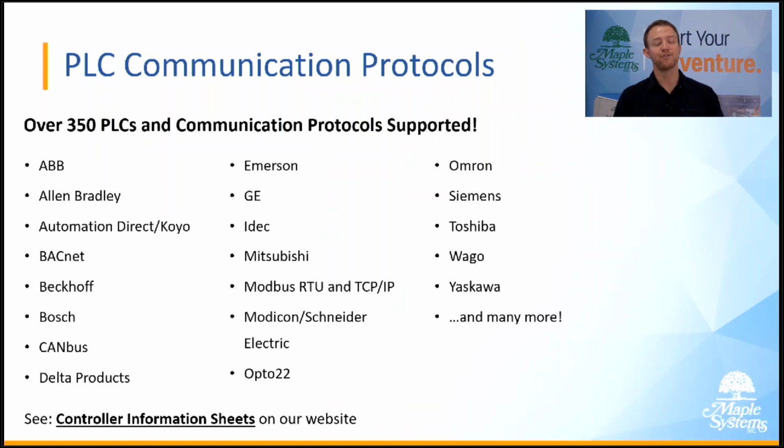And I highly encourage you to look at our controller information sheets if you're wondering about how you initially set up communication between your HMI and PLC. The controller information sheets will walk you through step by step how to get started and get those two devices talking to each other. So do check those out. They're on our website under the technical support tab. That's where you can find them.